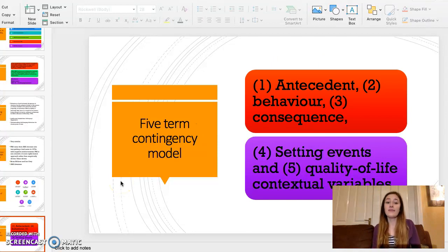So then there's a 5-term contingency model. It used to only be 3: 1, antecedent, 2, behaviour, and 3, consequence. So the antecedent might be what happened before. So maybe on the way to the clinic, they were being ignored, or they might have been starving, and that might be the reason for the behaviour.